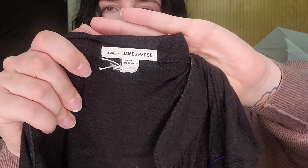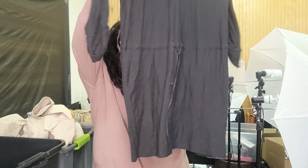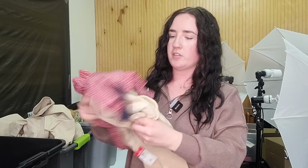This is one of my favorite brands to get. It is Standard by James Perse, a very capsule, minimalistic kind of brand. This is a size 1. I don't remember what that translates to. I want to say it's like a medium is what this looks like. This is a knee-length drop waist dress. I haven't done comps on that yet. Nikki grabbed that one, but I'm going to guess she probably listed it around $35.